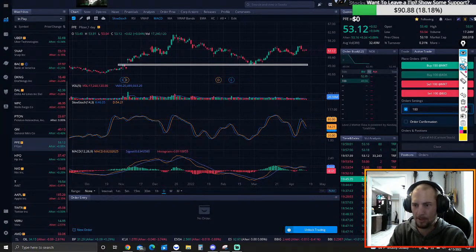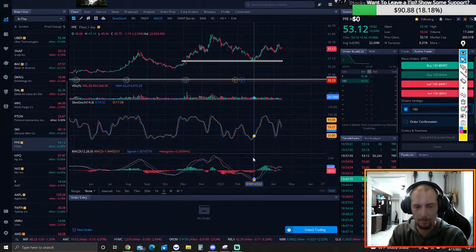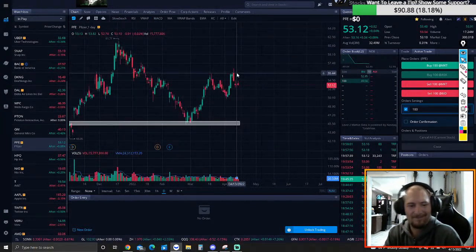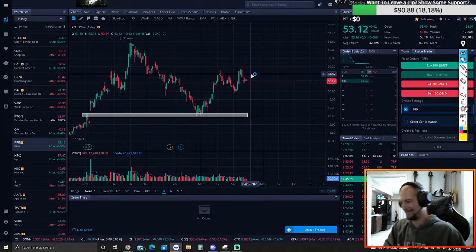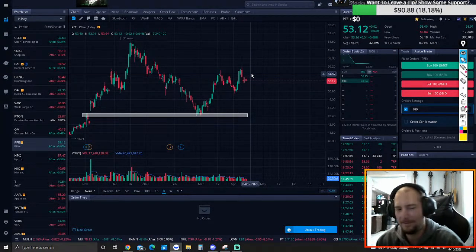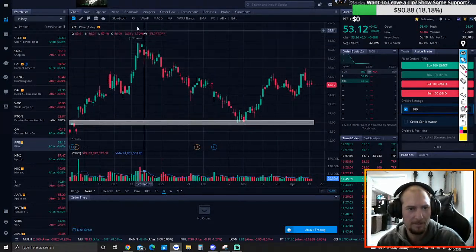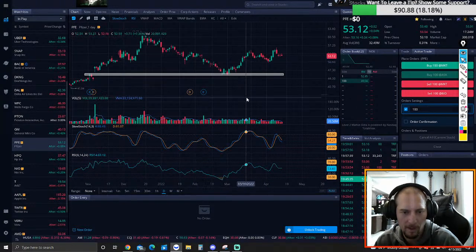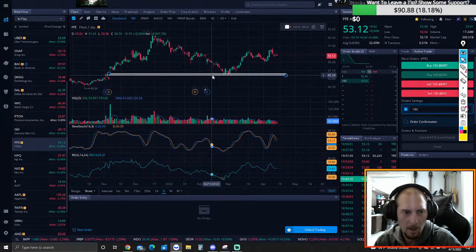And I don't do these things. I don't like them. Yeah, MACD is just a momentum indicator. So stochastics and RSI are basically the same thing, overbought and oversold indicators.